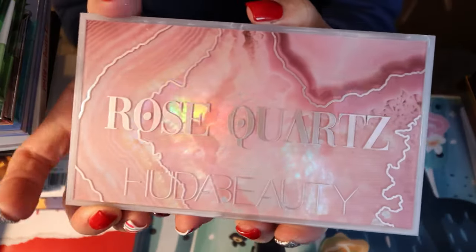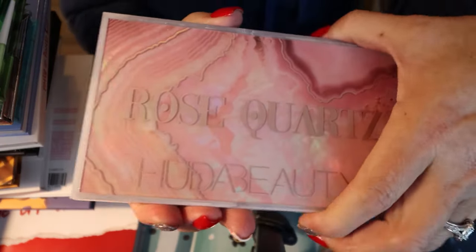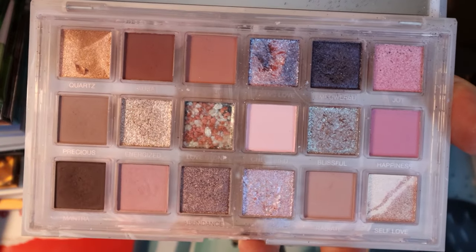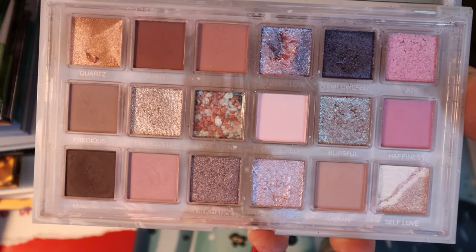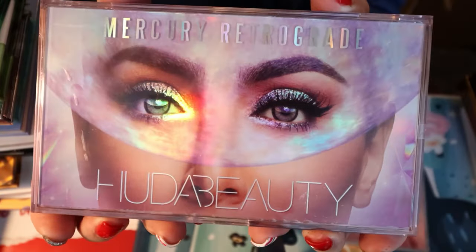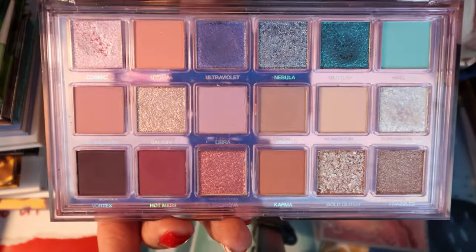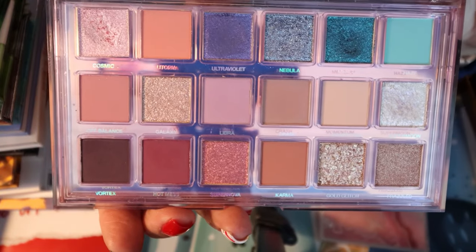Now I am keeping my Rose Quartz palette. I love this palette. This one, in my opinion, is the best Huda Beauty palette. I love the formulas, the shimmers. It's such a pretty ethereal palette. And then I'm also keeping my Mercury Retrograde. It's another palette from Huda Beauty that I really like. Now I have not purchased anything from the brand this year.